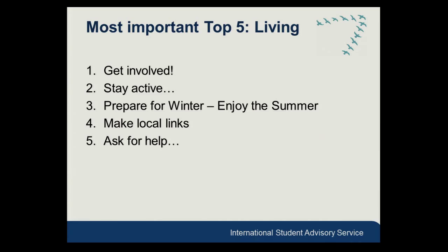Try and make local links while you're here. It's very easy to get caught up in the university bubble, to spend your time studying, to spend your time with other students and so on. But if you can find a way to get involved in a local activity here, whether that's a charitable endeavour or even a part-time job, that kind of contact is really useful for finding out little bits and pieces about living here, the perspectives of people who live here, and just maybe give you a bit of a richer experience.